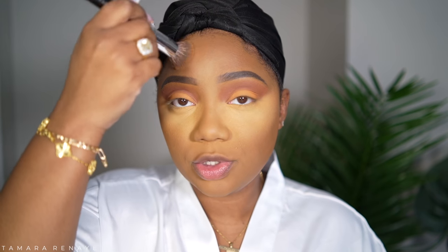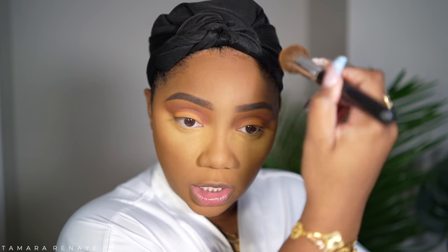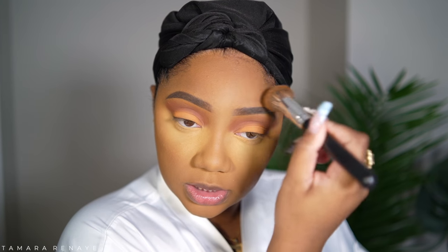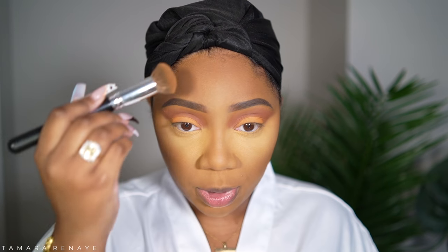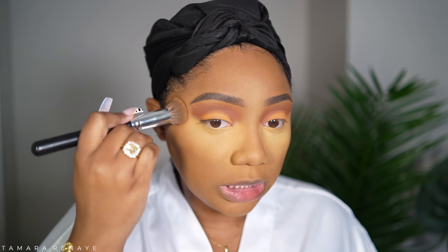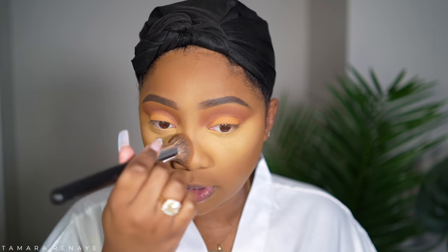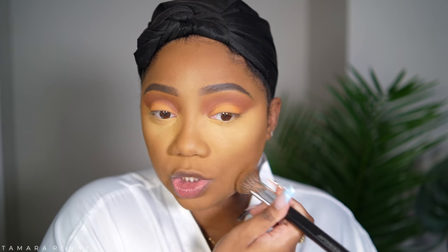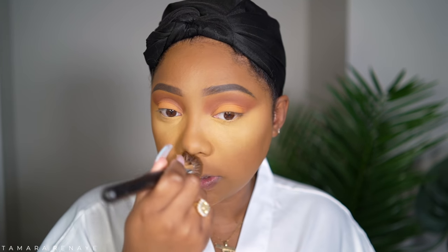And also, when it comes to powders, you want to make sure that you set your face. I don't care if it's foundation, I don't care if it's concealer, you need to make sure that you set your face. You need to use some sort of powder, whether it's loose or a baked pressed type of powder. You need to set your liquids, especially your foundations and your concealers, because you will be walking around looking like a melting popsicle or something, a brown popsicle, I don't know.